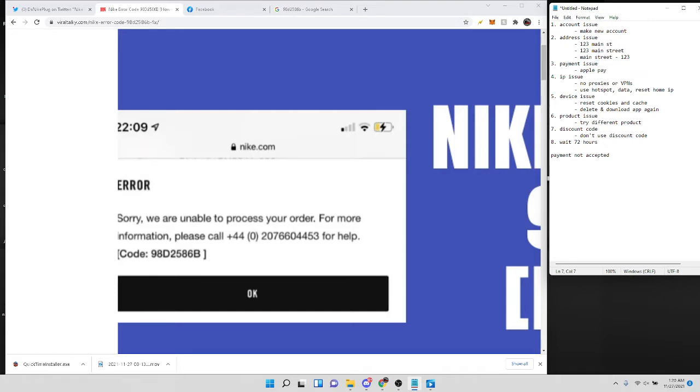Number 3, payment issue. Try a different credit card. My advice is use Apple Pay. Whenever you add a card to Apple Pay, any website you purchase on will detect it as a brand new card. So even though technically it's the same card, when you make a purchase on a website, it'll detect it as a brand new card. So just use Apple Pay, makes it easier, especially for people who don't have multiple credit cards.